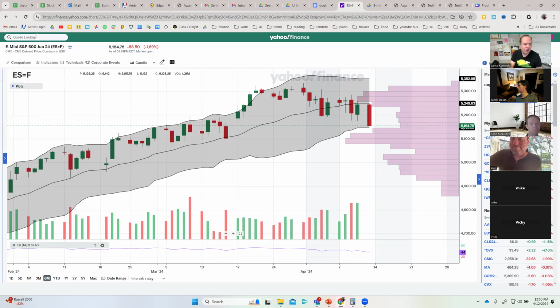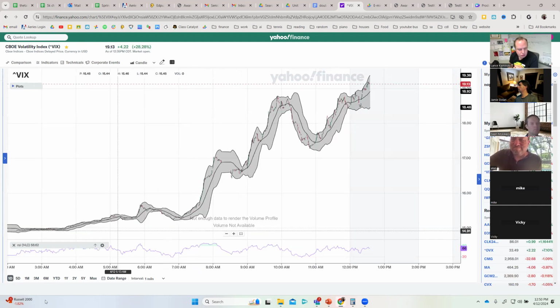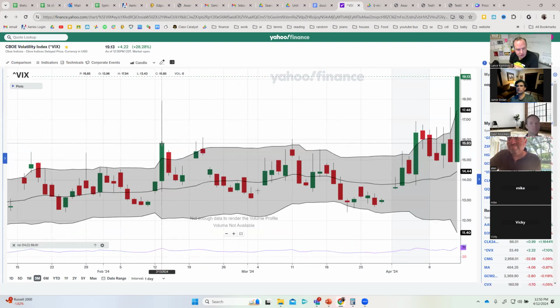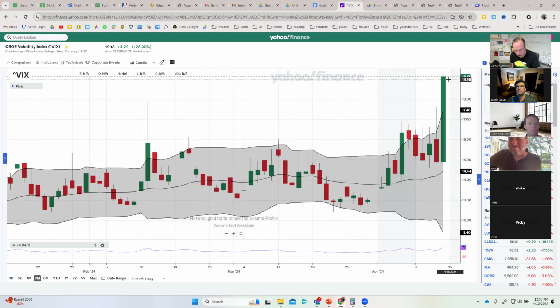The bigger issue is the VIX is increasing a lot. 28% is a huge jump. If you see the VIX in the 3 months, we've been in a pretty tight range for a while, between 12 and 15, and then suddenly it's at 19. So if you're in futures, that's what's causing pretty big P&L losses today.